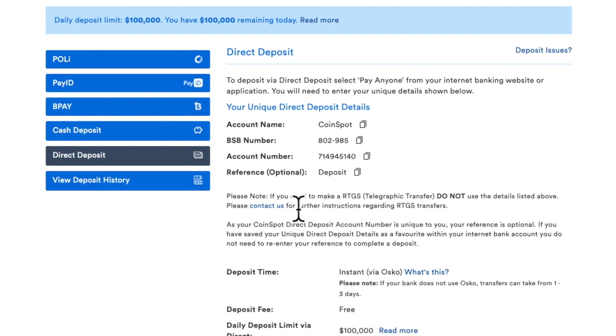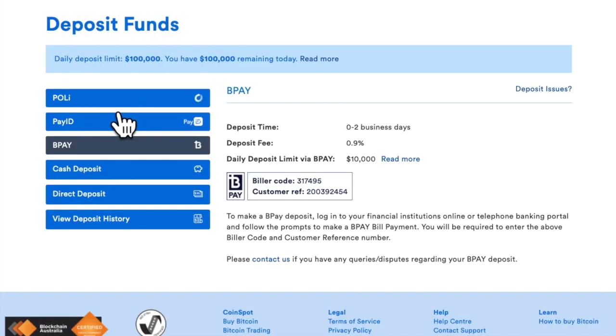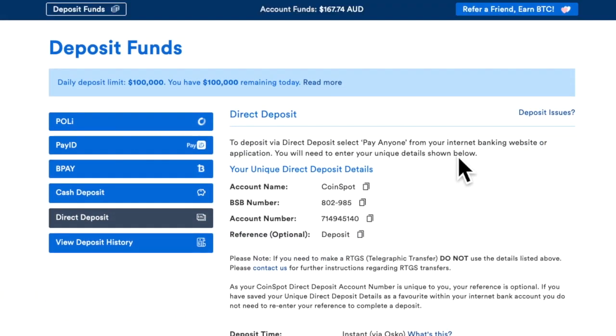When you do the deposit from your bank account, this will come up here, OSKO. That will normally transfer, if you do it through the week, in a matter of 30 minutes. If you go any other way, BPAY, there you go, 0.9%. From my experience, if you want to get going straight away, just deposit. Now, your account funds will be up here, so if you've got any spare cash, that's my spare cash. I just keep that there in case something happens.